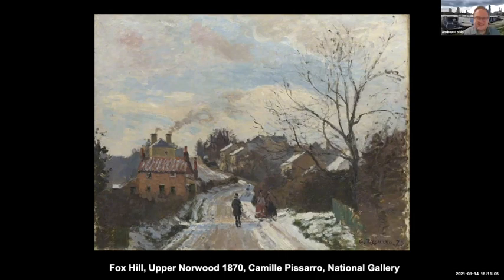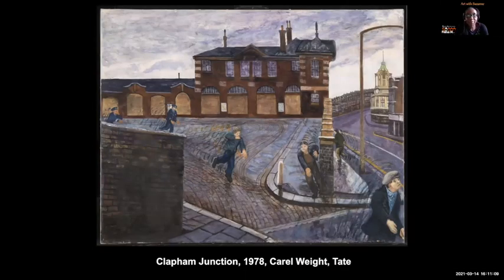Okay, thank you. So your next painting, what can you tell us about this? So we've moved a bit from southeast to southwest up to Clapham Junction, which, as those of you who know South London will know, is not in Clapham, it's in Battersea. And we've also moved forward about 100 years to 1978. And this is by the British artist Carol Waite. It's in the Tate collection, but since Carol Waite died in about 1997, he's gone a bit out of fashion and it's not on display anymore.